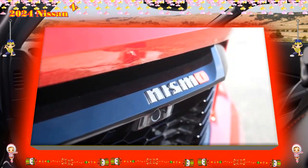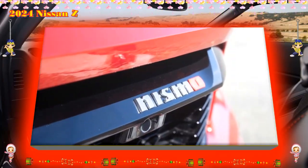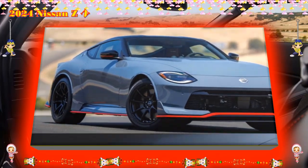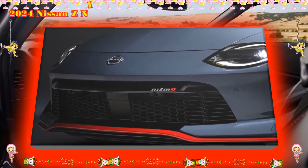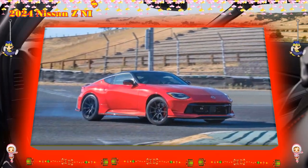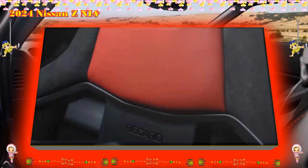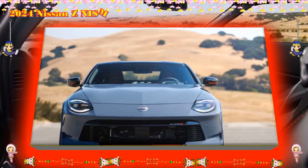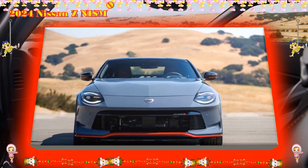Nissan even tweaked the gauge cluster to help differentiate the Nismo model from its base brethren with, you guessed it, red graphics and Nismo logos aplenty. It does use the same clunky, outdated infotainment system as the base Z with the bigger 9.0-inch touchscreen, but at least wireless Apple CarPlay and Android Auto come standard.